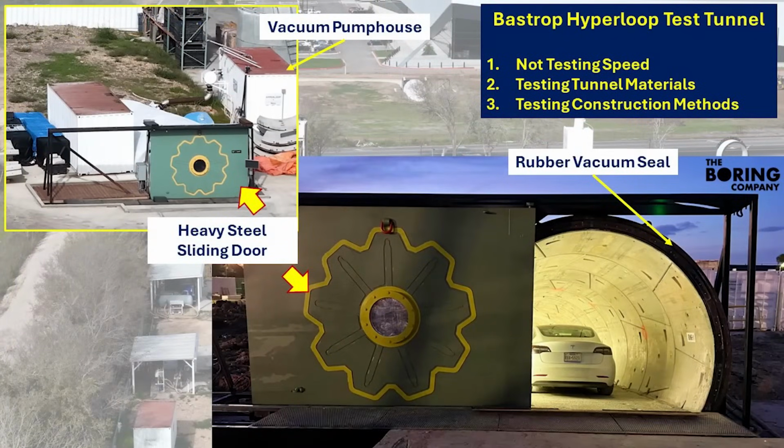So the tunnel here at the Bastrop site is not very long, so they are not using this for high-speed testing. The purpose of this particular tunnel is to test the tunnel materials that would be used to manufacture them, and also the materials that are inside, and how they work with a low atmospheric pressure scenario.